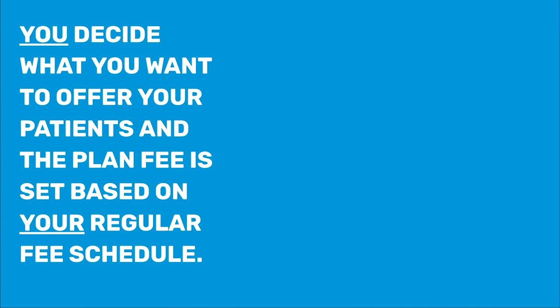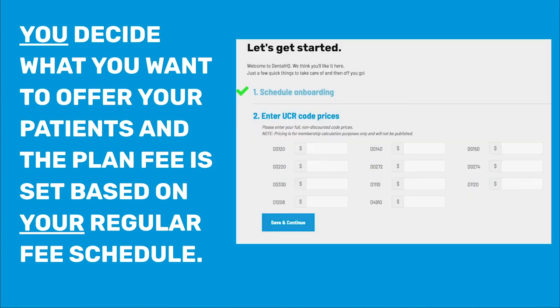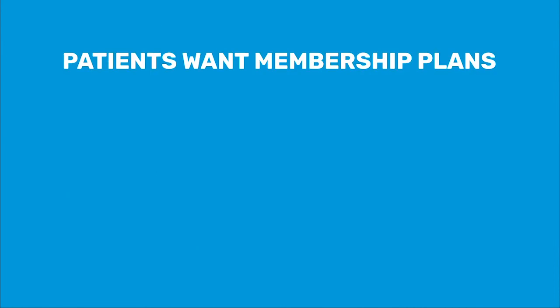And we keep that simple too. We'll help you price out your plans. We have a UCR calculator. You enter about 15 of your regular UCR codes. We will never publish or share those. And we have a proprietary algorithm that will suggest a plan price. You still have control over this, whether you want to make it a little higher or lower than what we suggest. I can't stress this enough.